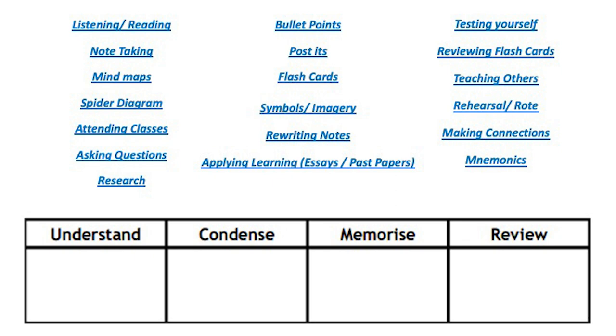What I thought I'd do for the next couple of minutes is a quick task just for you to think about different methods that you might use. So I have included a list there of different methods that you might use when studying, and I want you to think about yourself, maybe as a parent, and your own experience of using some of these: mind map spider diagrams, rewriting notes, mnemonics for example. Then think about ones that you have used and can you place them into the correct category, either understand, condense, memorise and review.